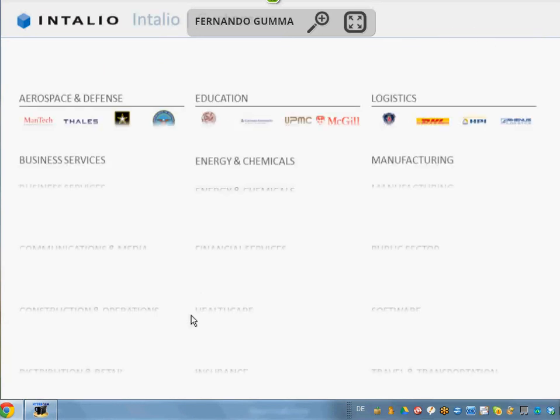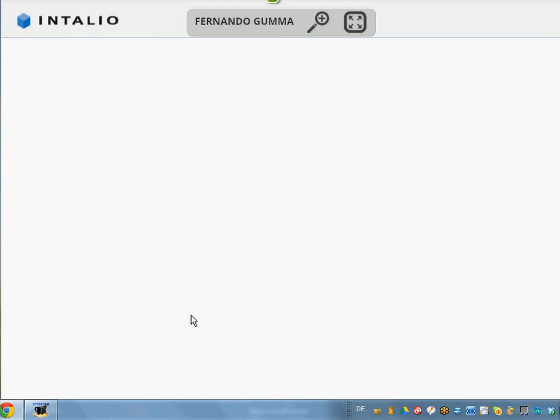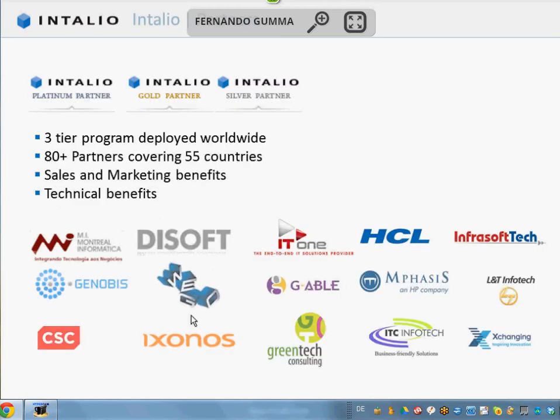Well, the agenda is organized in 4 steps. I'm going to provide you a company overview, then an introduction to the starter kit pack, and after that a very short introduction to the Intalio BPMS. After that I will show you some live demo of the capabilities of workflow automation and integration of Intalio BPMS.